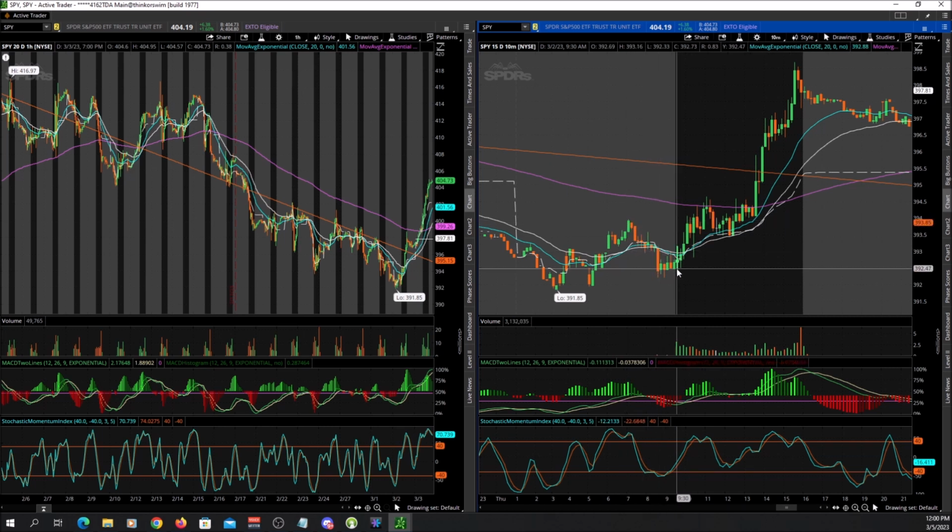First candle was a doji. Didn't know if it was going to go up or down, just going back and forth. Didn't really do anything right here, but once I got over VWAP, I grabbed calls.